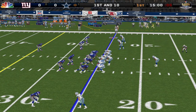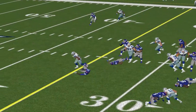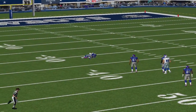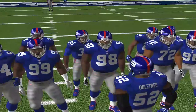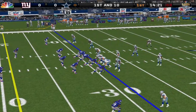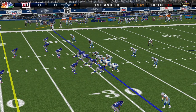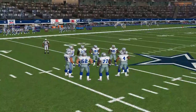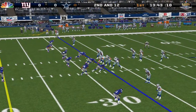Only one man in the backfield. Hand off to the tailback. Stiff arm keeps him at bay. The 40. Jenkins is there on the stop at the 31. On the delay, he's brought down behind the line for a short loss. It's second down and a long way to go, 12. Ball on the 33-yard line.